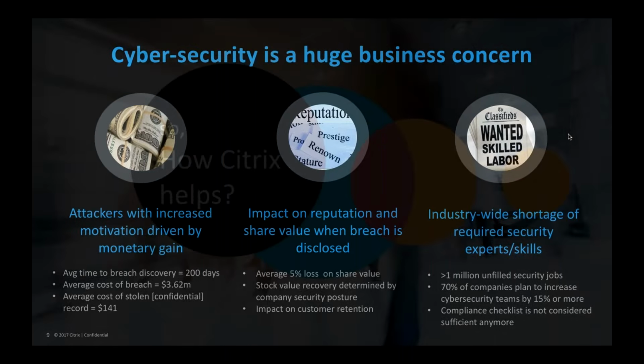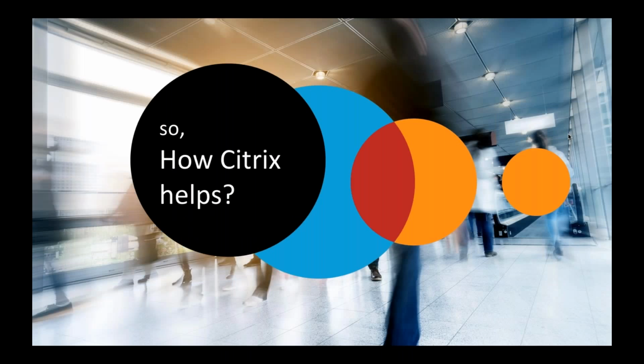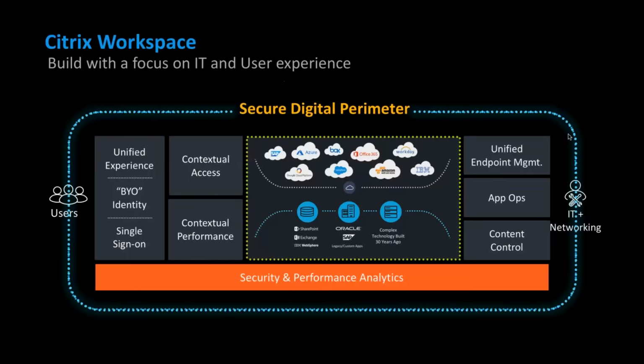So let's see how Citrix helps in this space and addresses all the challenges which we've talked about so far. Our answer to this IT complexity to security is our Citrix Digital Workspace. Only Citrix Workspace offers a user-centric experience where everything you need to work is in one unified application, with conditional access and performance made simple based on user context and IT-designed policies.